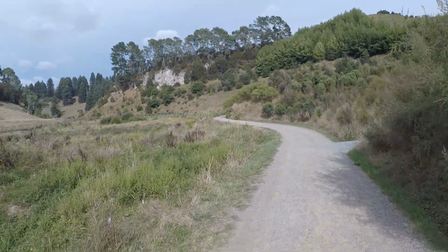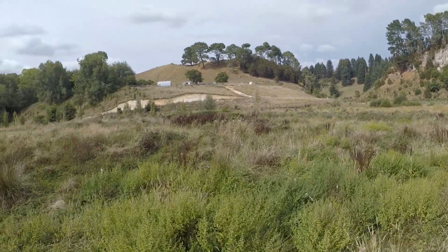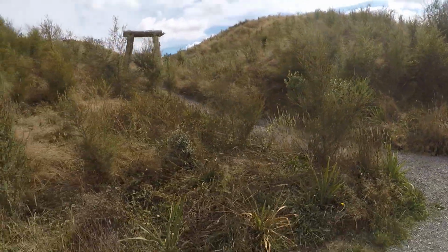Here's the start of the track, pretty easy. Interesting countryside. Don't know where that goes to. Let's have a look when I come back. Oh, rest area.